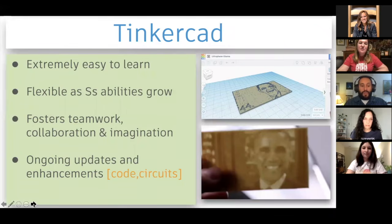As students' skills grow, they can do a lot more cool stuff. So here's an example of a lithophane, and students really enjoyed it because it connected to people that looked like them or people that had the same interests. So it was connected to their own personal experiences. Also, I find that Tinkercad fosters teamwork, collaboration, and imagination, because it can be done for a lot of cool things and can be done often. I also love that there is an ongoing development of the program, not just within Tinkercad, the design part, but also the code and the circuits. So it really allows that kind of flexibility.